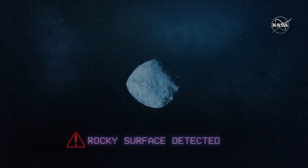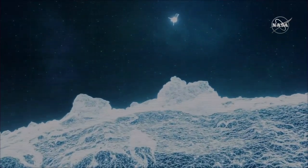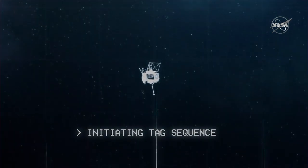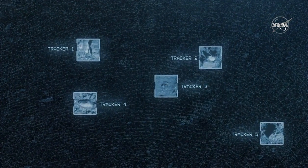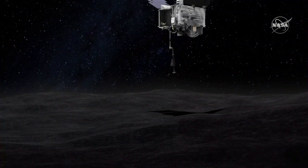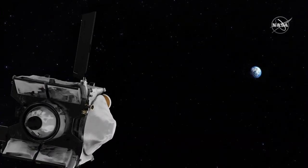Because of Bennu's extremely rocky surface, the team needed to adapt the spacecraft's navigation method to an optical approach known as Natural Feature Tracking, or NFT. This is the first time this approach has been used in space, and it will allow OSIRIS-REx to steer itself down to collect a sample from Bennu. And now, OSIRIS-REx is looking to set another first for NASA. Successfully collect a sample of an asteroid and deliver it to Earth by 2023.